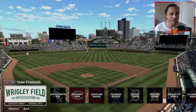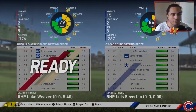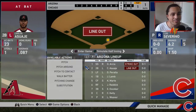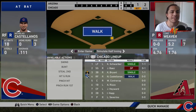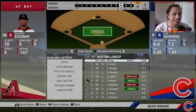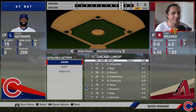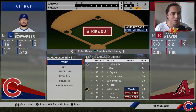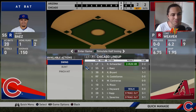We need to win this game. We're home, Wrigley Field. We're going to let Severino take the mound. Team's rested. They have Orlando Arcia too. Okay, Schwarber singles. That's good. Double play to start the game again. We can't have those. Man, Baez just having a down year. Bases loaded. Luckily, the pitcher came up. That was a little sketchy. Bases loaded with the pitcher up, but we got out of that.